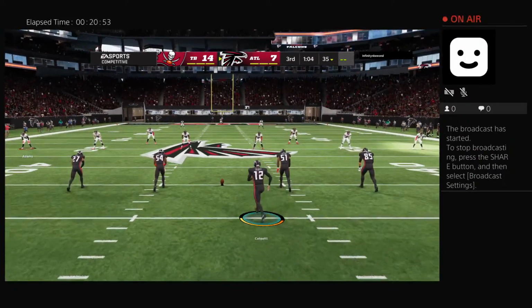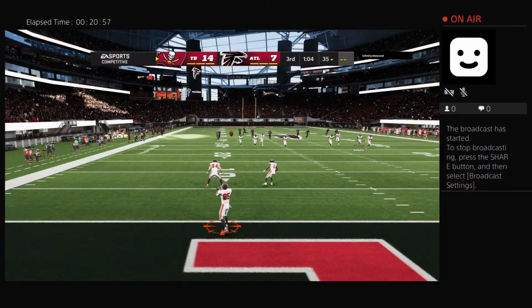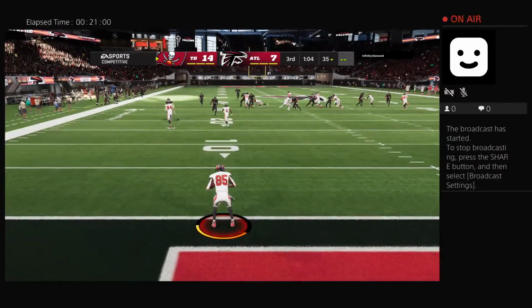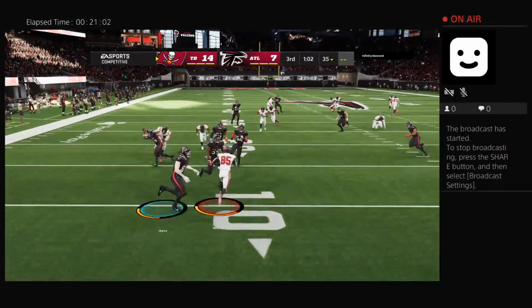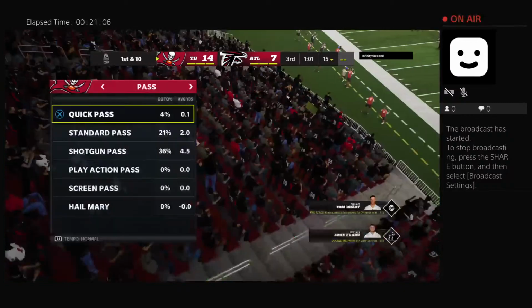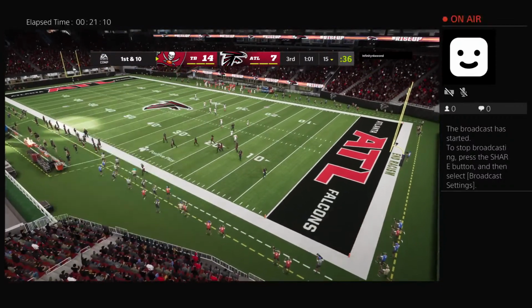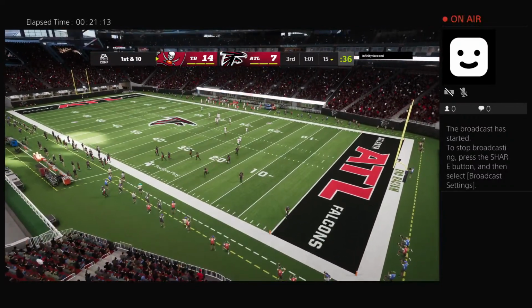Atlanta's 11 ready to go, and they kick it away. Taken at the goal line. And they'll be backed up to start this drive as he's taken down right around the 15. Here we go!